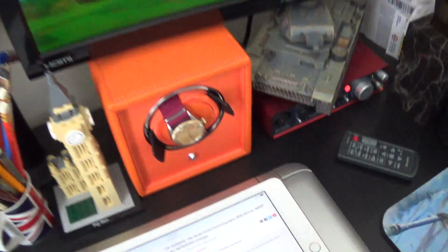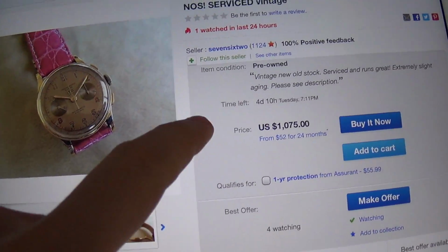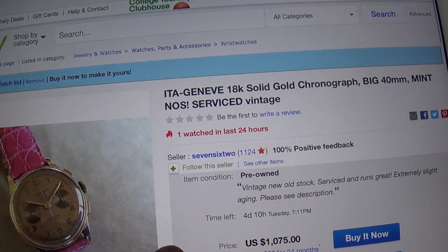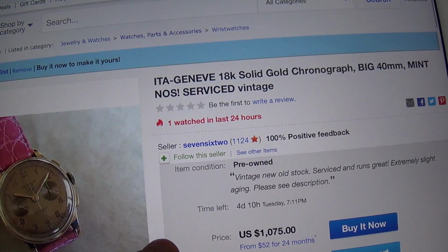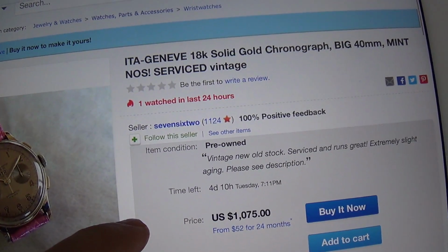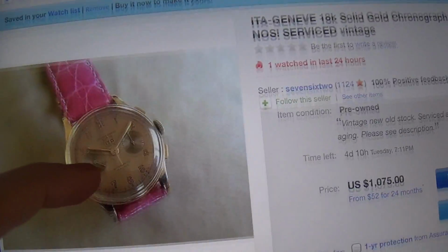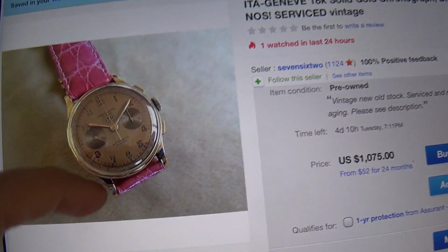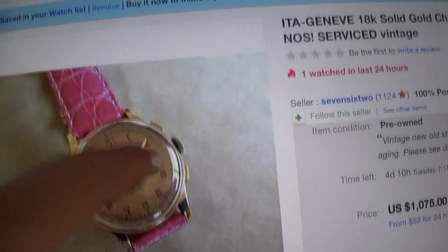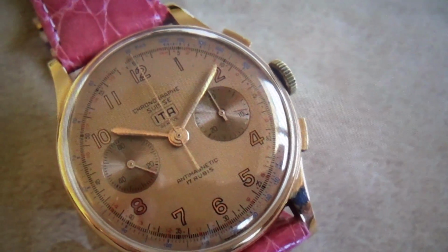Before we start today's show, I want to share a listing on eBay that really caught my eye of this beautiful, solid 18 karat gold chronograph, 40mm size, 100% feedback from the seller. They've put it on this rather loud pink strap, but ignore the pink strap because the actual watch itself, let's look at the pictures, is absolutely stunning.